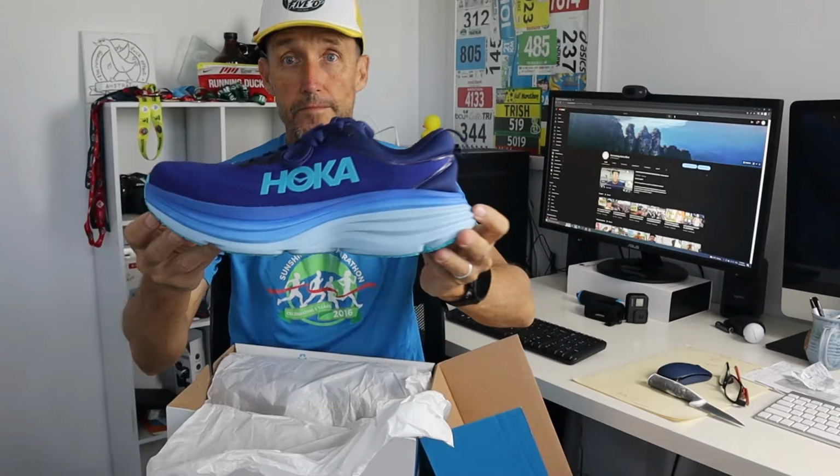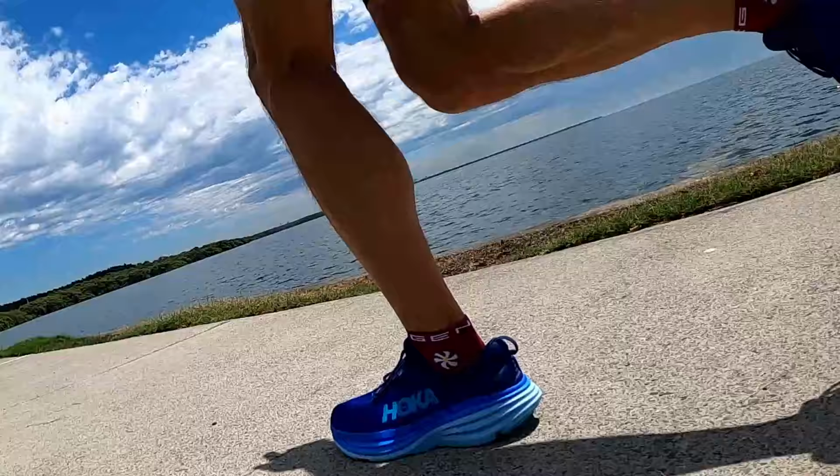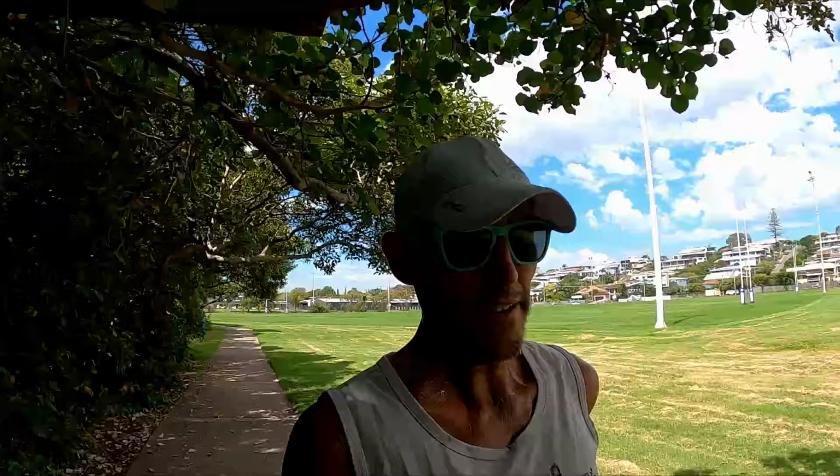Not what I was expecting. First run in the Hoka Bondi 8s. Very interesting. I'll give you my first impressions at the end of this run, but not what I was expecting.